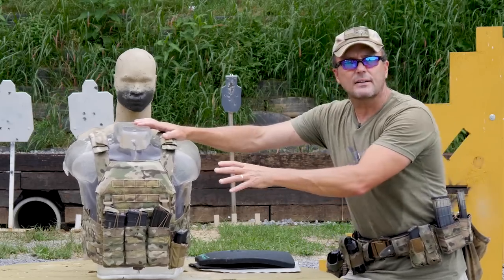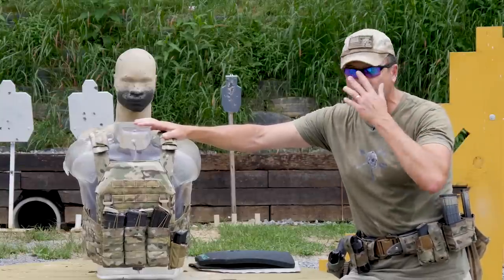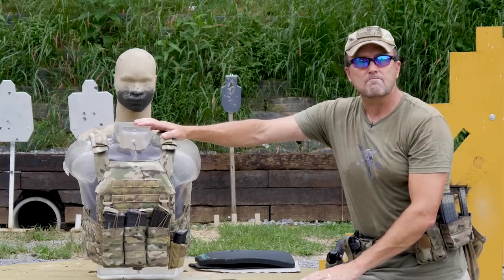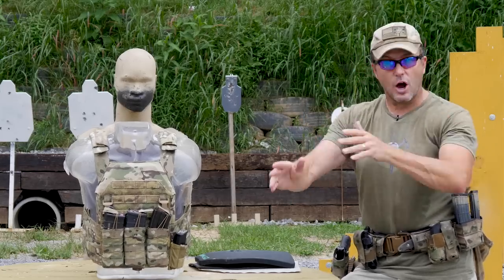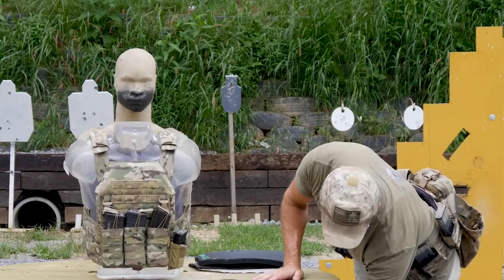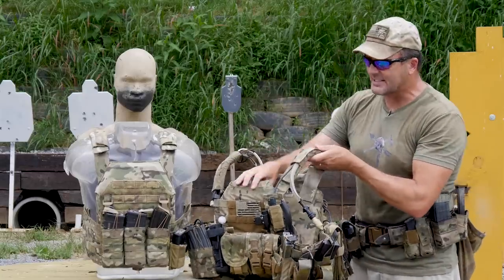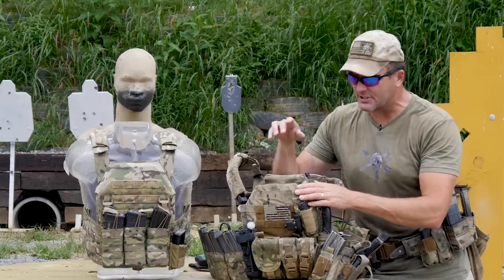This is slick. If you look at all the pew-pew guys out on the range doing all their videos on Instagram, guys, this is all they're wearing. That's what they're wearing right there. That's it. It's sexy. They look sexy. Pew-pew, pew-pew. That's awesome. That's not real life, guys. This is the exact same plate carrier, but this is the one that I actually wore in Iraq a couple of my last deployments.